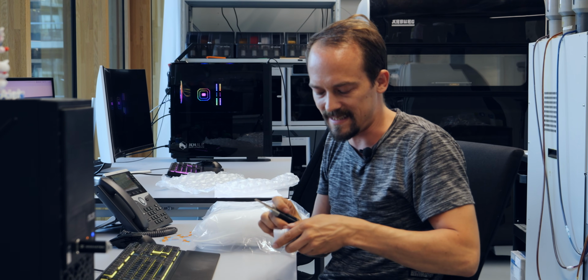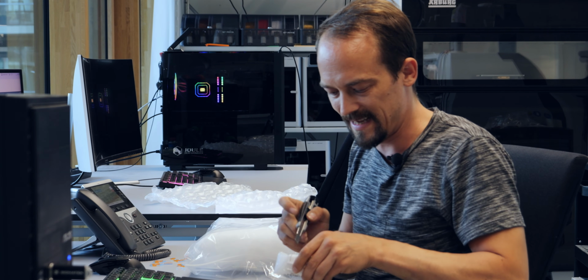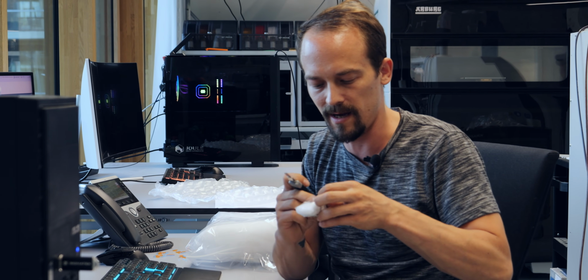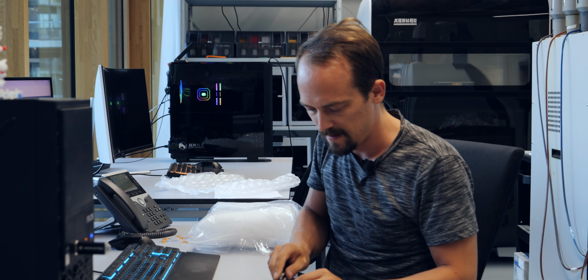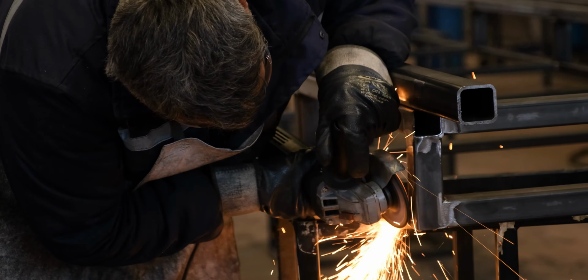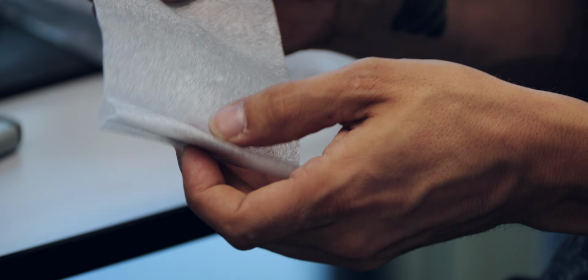Because like laser sinter parts, I saw millions in my lifetime. That's actually, laser sinter is my biggest specialty in 3D printing. But at my heart, of course, I am a metal worker. So let's see how good they are. Ah, that's the copper coin, it looks like.